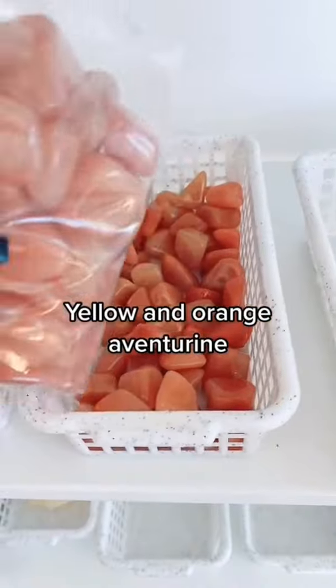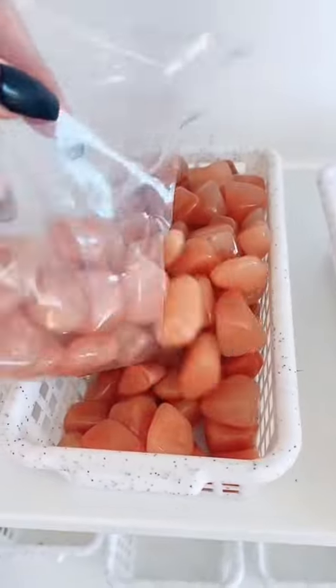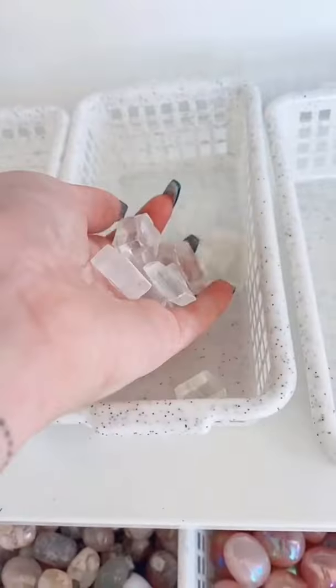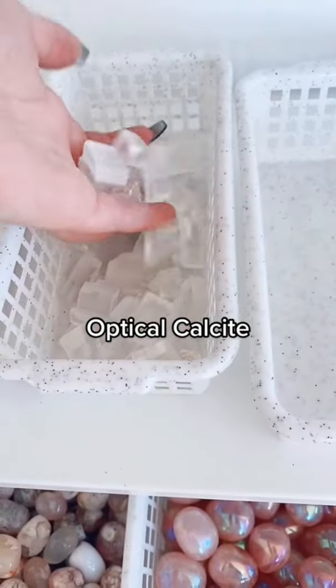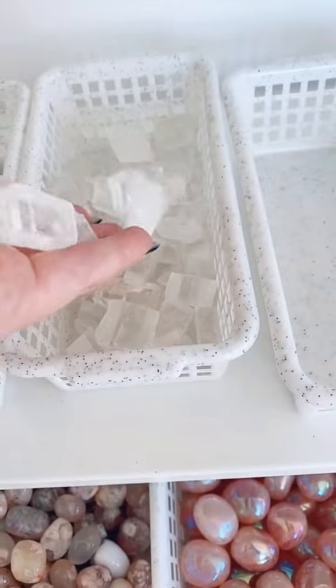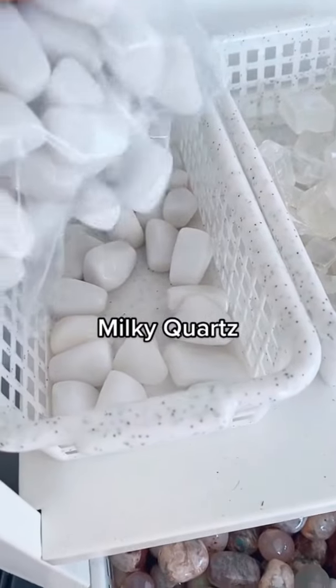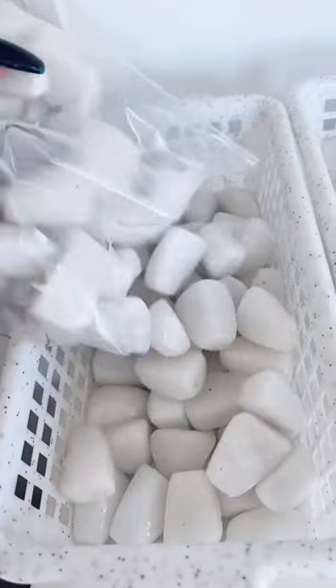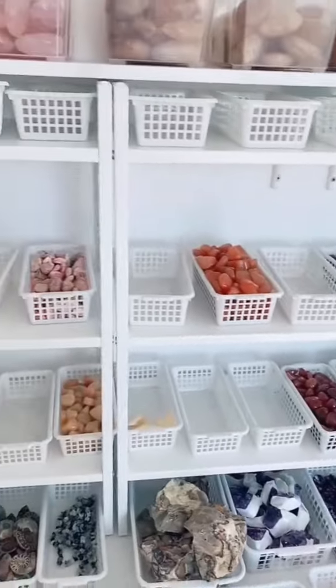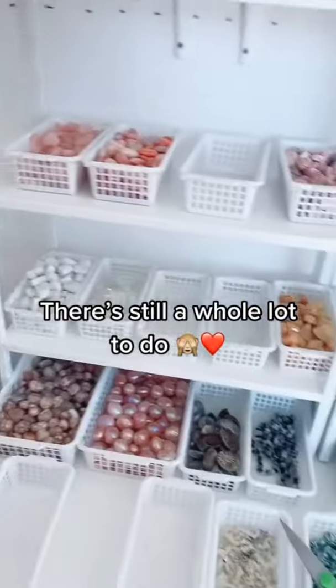Yellow and orange aventurine. Rose quartz. Optical calcite. Milky quartz. There's still a whole lot to do.